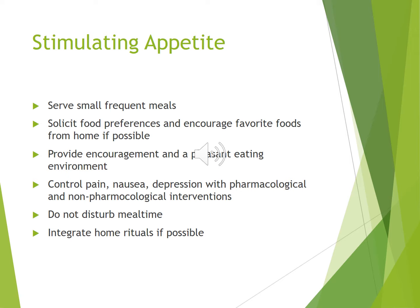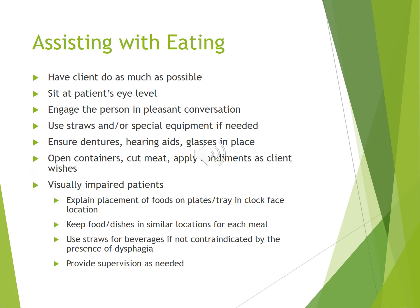And we do really try to integrate home rituals as much as possible. If your patient usually doesn't eat lunch till 1, 2 o'clock in the afternoon, if you bring their meal tray at 11 o'clock, it's possible they're not going to be hungry and they're not going to eat much. So again, sticking with their routines of what they do at home is very important if we're trying to stimulate that appetite.